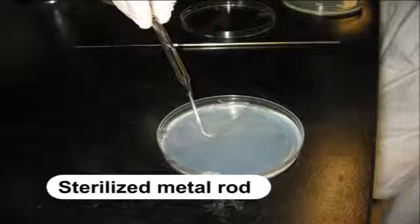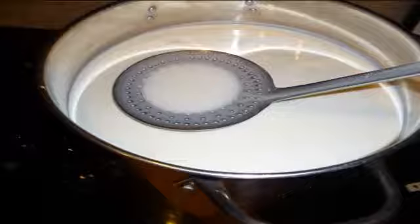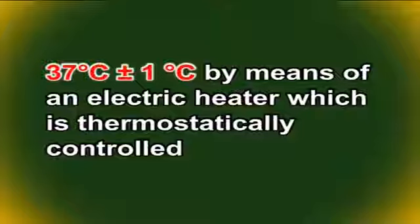The sterilized milk should be placed in a tank of water and cooled to a temperature of 38 degrees Celsius. It can then be inoculated with mother culture using approximately 60 ml culture for 1500 liters of milk. A steam sterilized metal rod may be used for stirring the milk briefly after inoculation, or this stirring may be omitted. The water in the tank should be maintained at 37 degrees plus or minus 1 degree Celsius by means of an electrical heater which is thermostatically controlled.